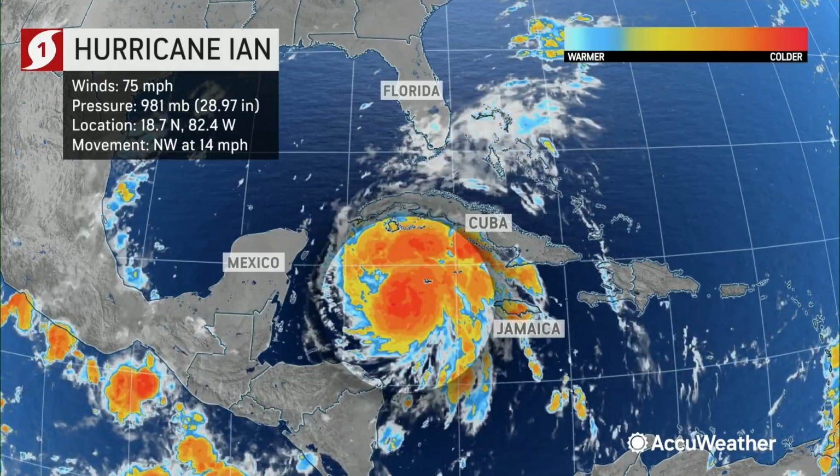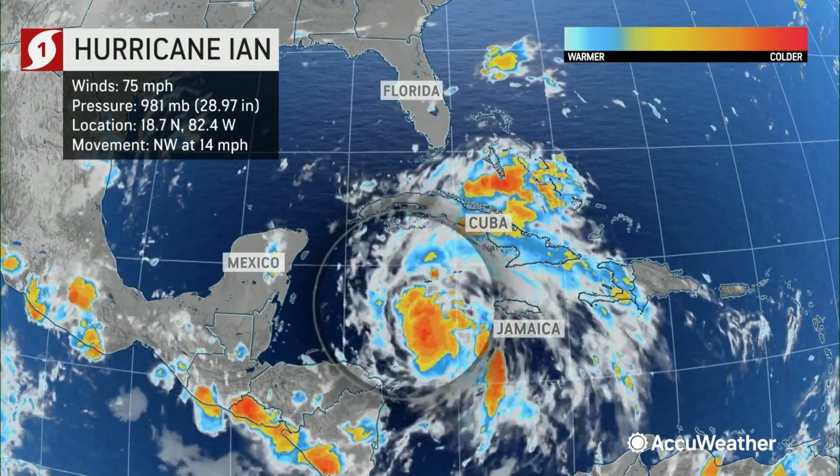They say a picture is worth 1,000 words. As I bring in hurricane expert Dan Kottlowski, and Dan, that satellite, the whole presentation is getting not only organized, but bigger and more impressive.